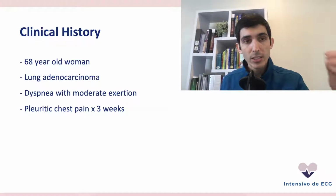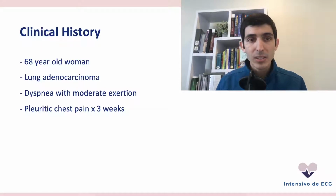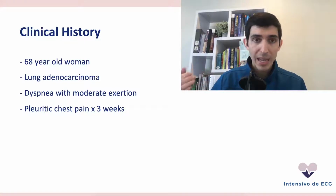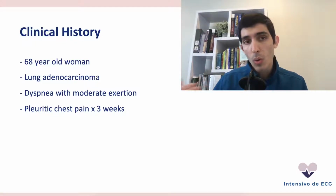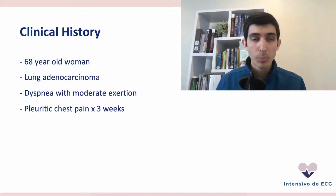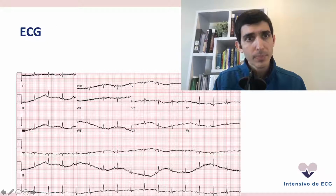So this is the case of a 68-year-old woman. Unfortunately, she has lung adenocarcinoma, and in the last 3 weeks, she's been having dyspnea on exertion. So she went to her oncologist with these symptoms, and she said that over the last few weeks, she has dyspnea in climbing 1 flight of stairs or walking half a block or 1 block. And in addition, she has some pleuritic chest discomfort at the side of her cancer. I believe it was on the right side.